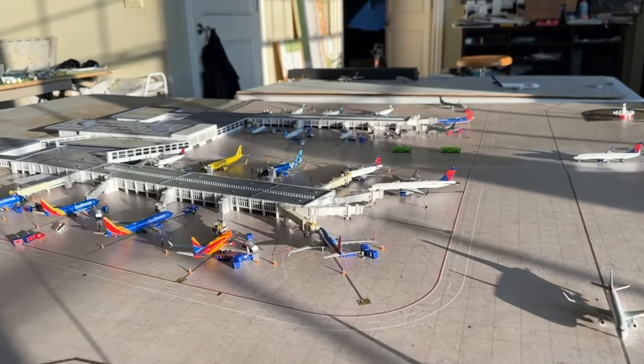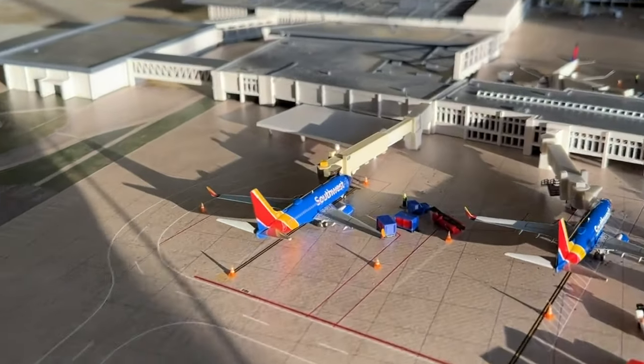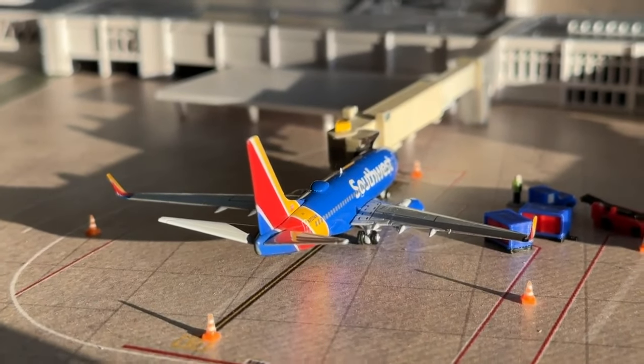So without any further delay, we're not going to waste any further time. I'll go ahead and start over here with the Southwest section, and we'll work our way around the terminal. So let's go ahead and get started.